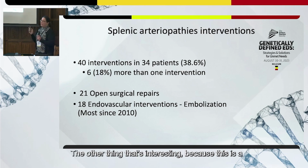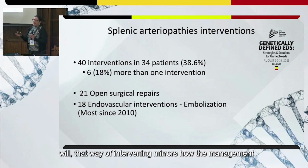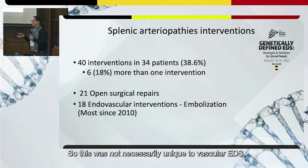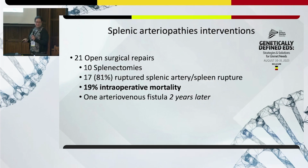The other thing that's interesting, because this is a long horizon in terms of medicine history, if you will, is that way of intervening mirrors how the management of splenic arteriopathy has changed over time in general, where we have moved away from open interventions for splenic arteriopathy to endovascular. So this was not necessarily unique to vascular EDS, but more a reflection of the technology evolving and how it's being adapted in this patient population.